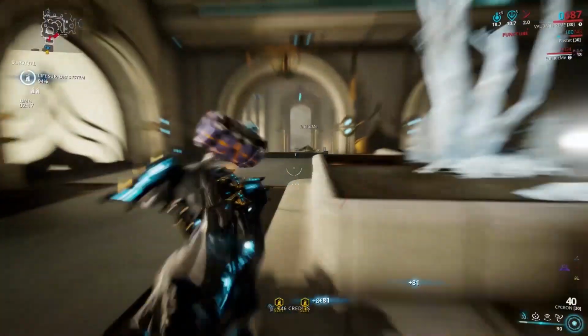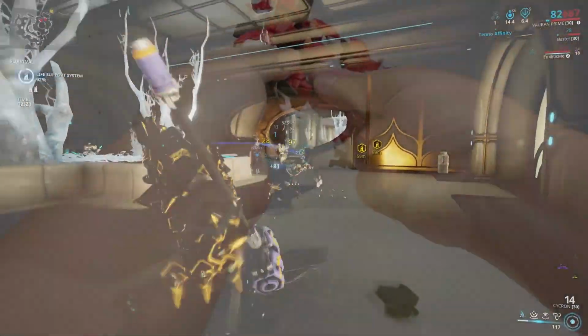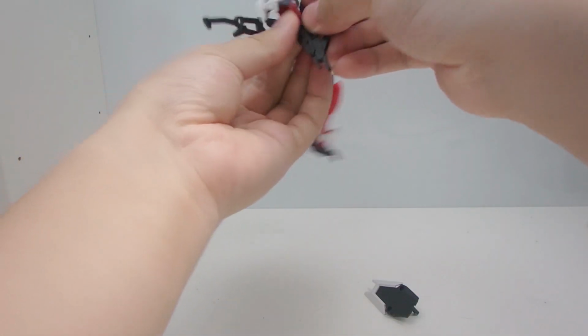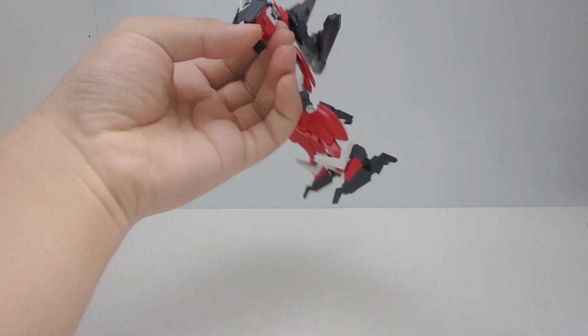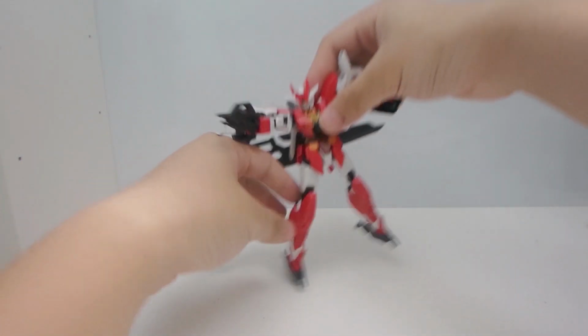Now we move on to honorable mentions. So first of all, coming on this list is basically two kits. The Mars 4 and the V2 both made it onto honorable mention slot 1. Now why did I say that? Because they both suffer from the same issue, the exclusion of the weapons. Now, they both are good kits, admittedly. The Mars 4 more so than the V2 because it does have some interactive parts.